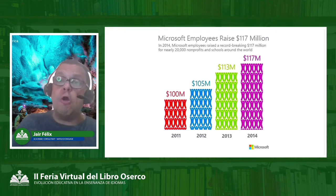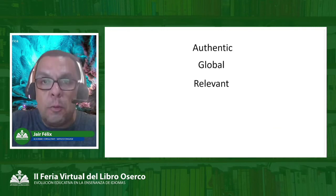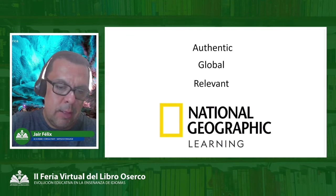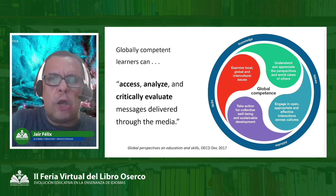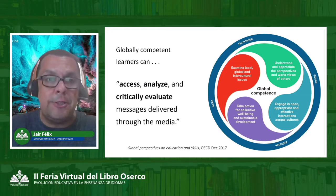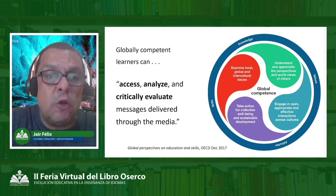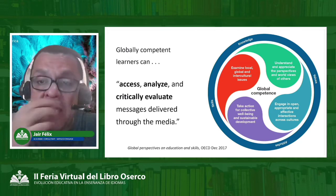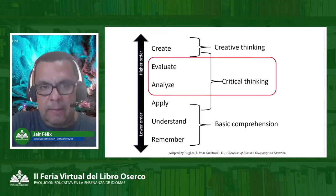So we need to start helping our students analyze this critically through authentic, global, relevant content. And that's what we do at National Geographic Learning. And so as part of this idea, we also put a lot of attention to the concept of critical thinking. Globally competent learners can or should be able to access, analyze, and critically evaluate messages delivered through media. Critical thinking is very important. A key aspect of global competence is now critical thinking.